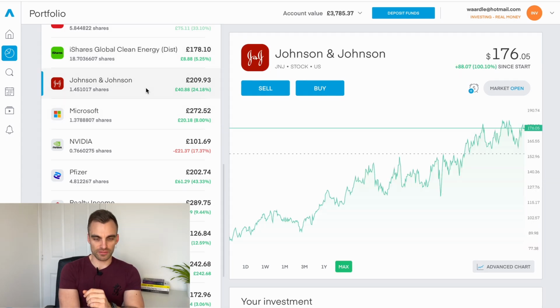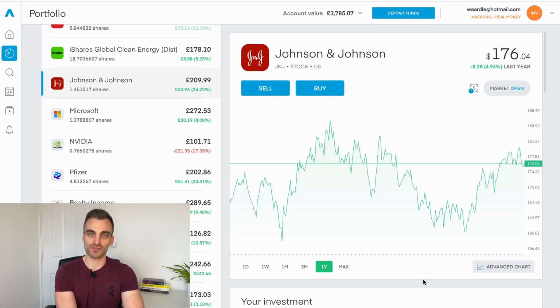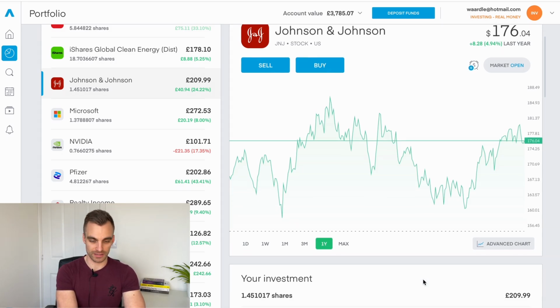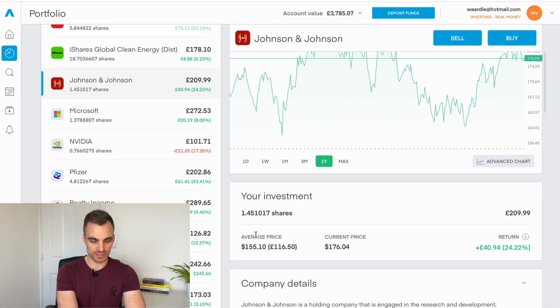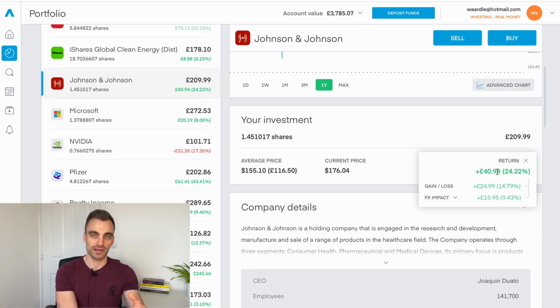Johnson & Johnson, another all-rounder, done all right this year, still up around 5%, which again is in the face of the rest of the index and the rest of the market, so not doing particularly badly at all. Holding just under 1.5 units of this position, and again up for both gain and loss, and a little bit of FX impact there as well.